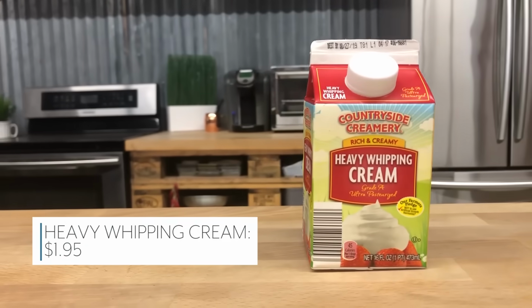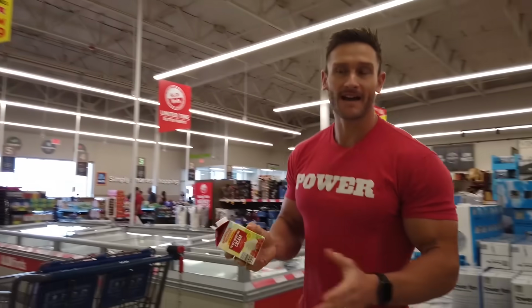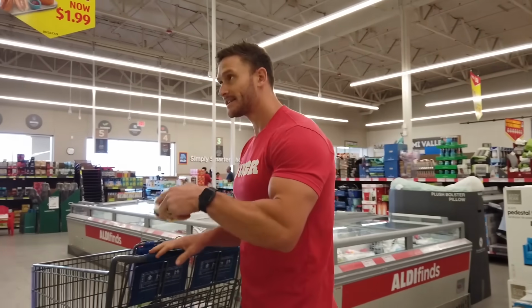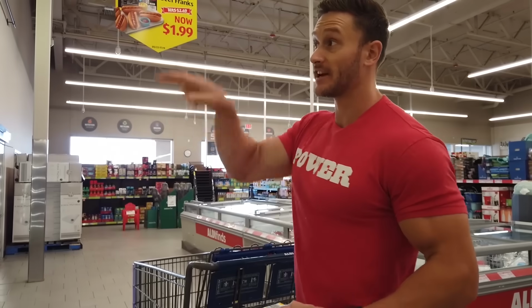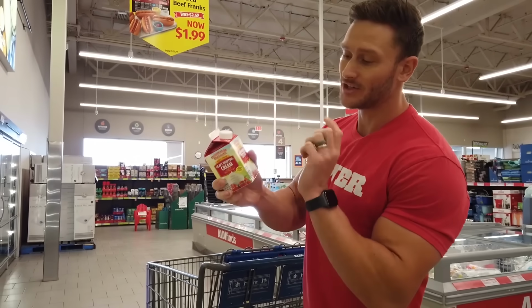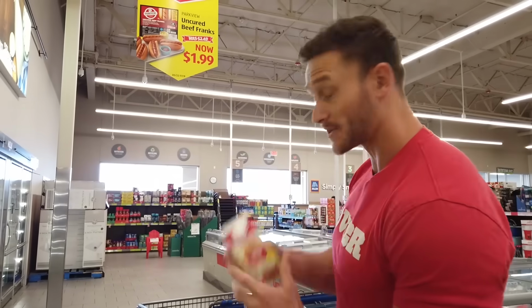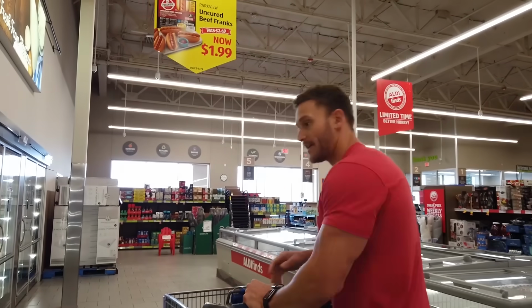Heavy whipping cream. Okay, again, the dairy fat is not that bad. It's not the fat from the dairy that I have a problem with. It's the caseins and the milk sugars, which you're gonna get out of half and half. You're better off to use a little less heavy cream than you are to use twice as much half and half, especially in your coffee, all right? So I got this guy. I think I'm good to go.